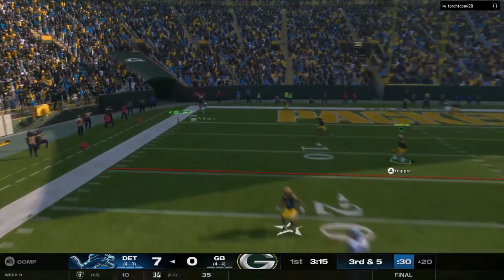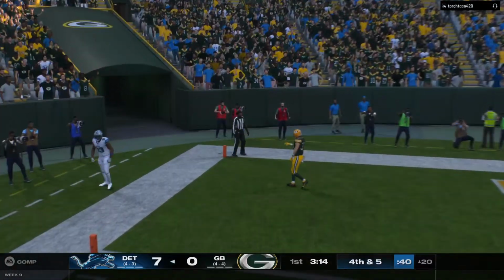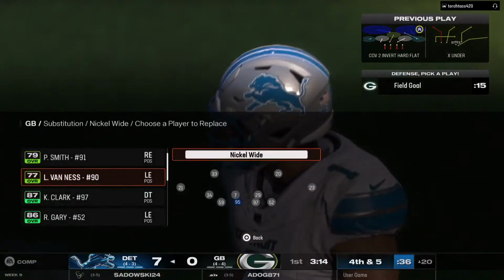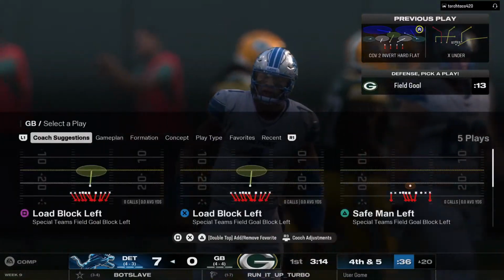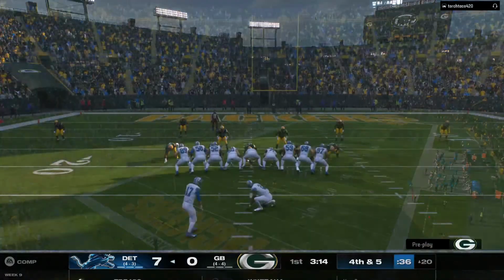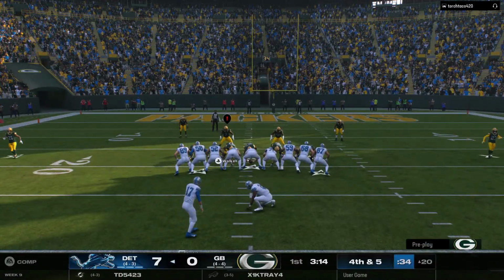Buying time to his left. Oh, he had him. He was open, but he couldn't get it to him. It's incomplete. Oh, that's going to hurt a bit because they needed to come through with a completion there. Now a drive that started with great field position is facing 4th down.